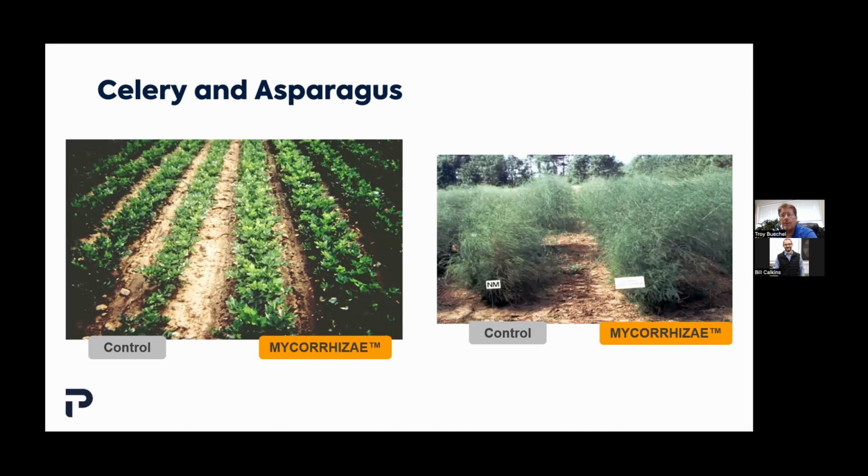Same situation with the asparagus. The plants on the left are smaller than the ones on the right because the mycorrhizae is there to help acquire nutrients.